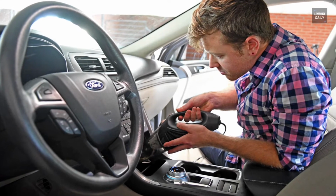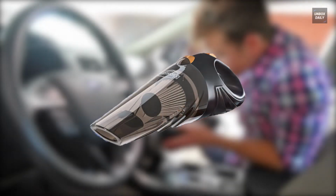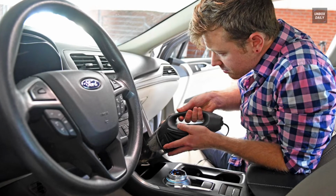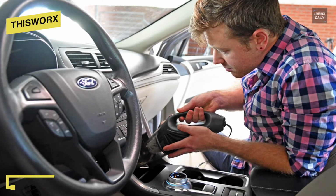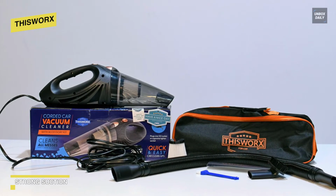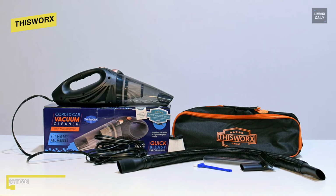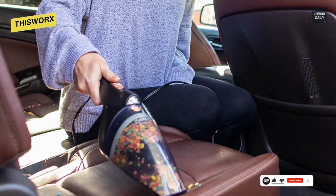THISWORX. This is for you if you're in the market for an affordable car vacuum. You can connect it to your car's 12-volt outlet, and it gives you 16 feet of cord to easily vacuum hard and soft areas, like upholstery, car carpeting, and cup holders. Its suction power is excellent. It has a 106-watt motor to terminate any dirt, debris, or hard-to-reach crumbs.